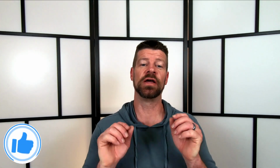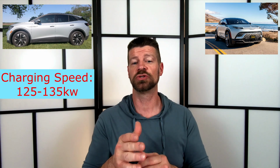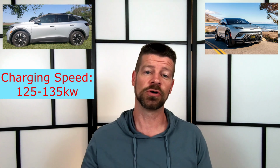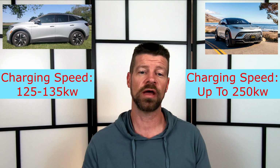Pretty crazy. Okay, so now here is a big one, and I know this is a big concern for everyone, and it's charging speed. How fast can they charge? Those of us that have ID.4s, we know that because we haven't gotten an update yet, we are still charging at a max charging rate of 125 kilowatts. But the 2022s should be coming out with the 3.0 software, which gives them a boost up to 135 kilowatts. Now the Fisker Ocean, they said, will be able to charge up to 250 kilowatts. And that puts it right on pace with Tesla. That's something to think about.